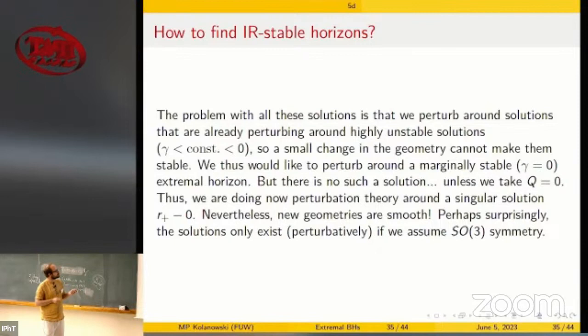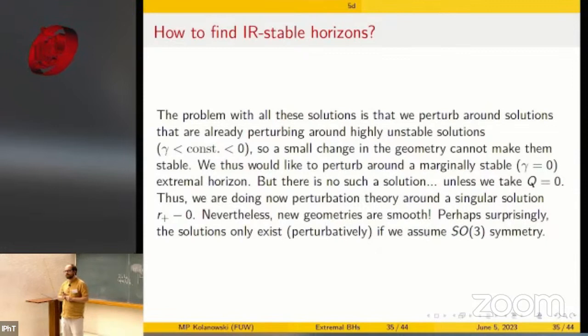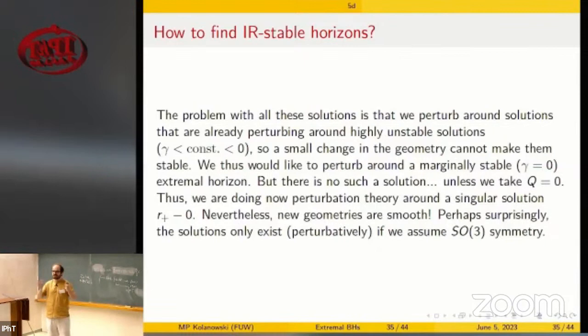What is the physical mechanism for the instability? Is it discharge of the black hole from charge Q to charge zero, or what? I mean, let me say that this is not a dynamical instability. Probably what would happen if you perturbed it dynamically is that something funny would happen, and you wouldn't really see that. So this is an instability in the sense that we change the boundary conditions at minus infinity in a way that it's still static. So I don't think that there is any physical mechanism for that.